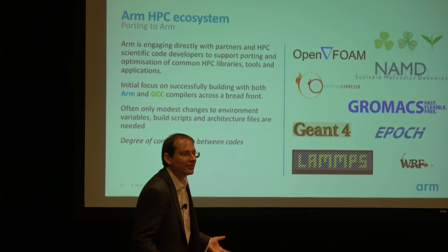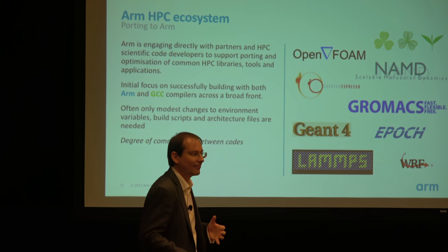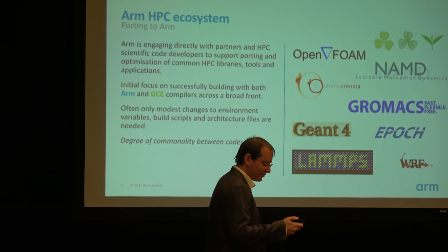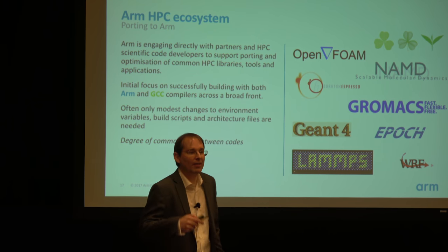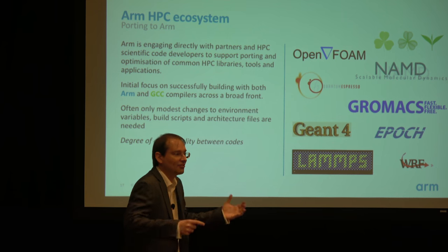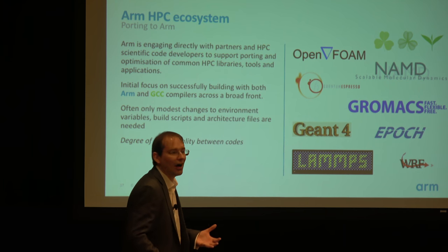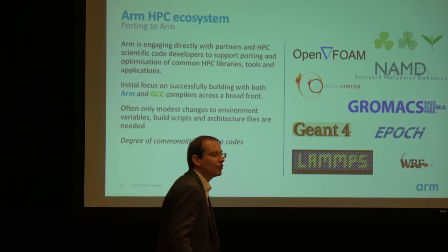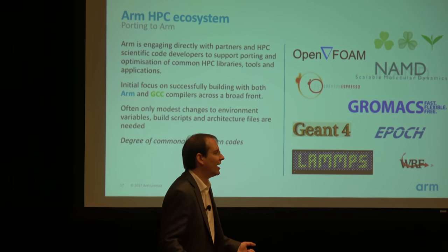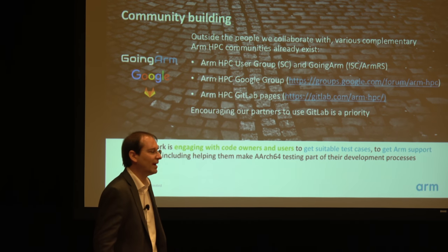The one thing that we found is that most codes just work. You might have to change the occasional compiler flag to get it to work, but getting it to work to start with is almost always pretty straightforward. The next step is going from there to making sure it's optimized. And we're doing lots of work to make sure we're picking out any intrinsics from other architectures that can therefore be replicated in ARM intrinsics, for example, making sure that the right balance between OpenMP and MPI is all understood. And so what we've got is a GitLab page where we are collecting all this information together.